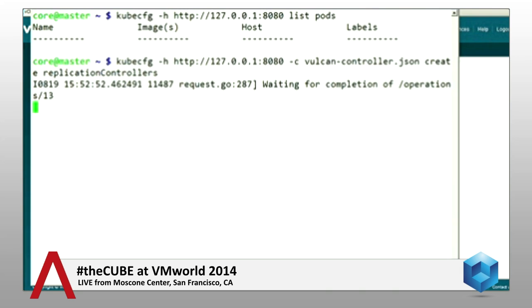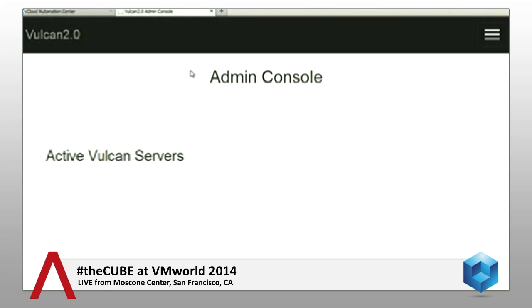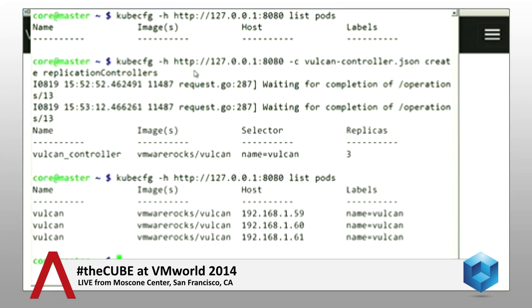And as that's going on, let's switch over to our console. This is the console that was developed for this Vulkan application that we're building. And all it does is it reports the services and the pods as they come up. And you can see that they're up and running with their own unique IP addresses, and the three services that we requested are there. Now, let's go back and see what happened to the developer. The command completed, there's three replicas running. And if we run the same command again to list the pods, you can see that the environment has three pods and three IP addresses.